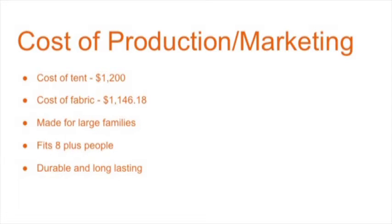So the cost of production and marketing: the cost of the tent is $1,200, and the cost of the fabric to make the tent is $1,146.18. As you said before, it's made for large families and it can fit 8+ people, and it's very durable and long lasting. And that's it.